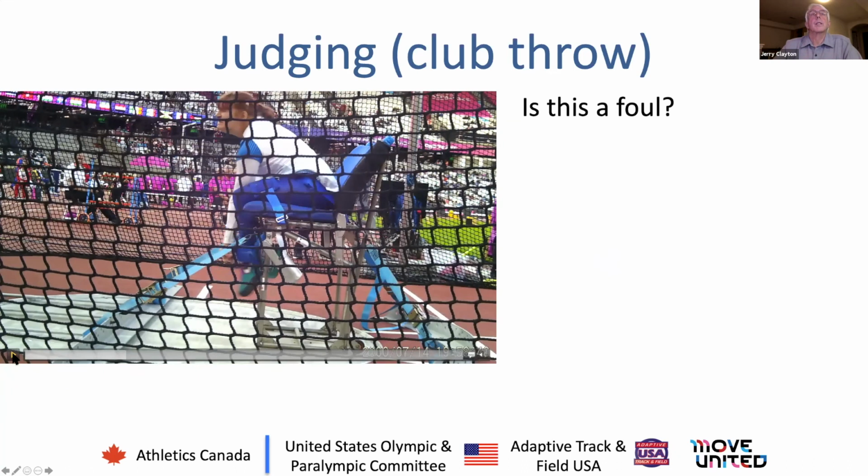So the question is, is that a foul? What do you think? Did she foul? Looks like a pretty good throw. Knees didn't come away from the front of the seat, so it wasn't the knees. She didn't hit any straps.